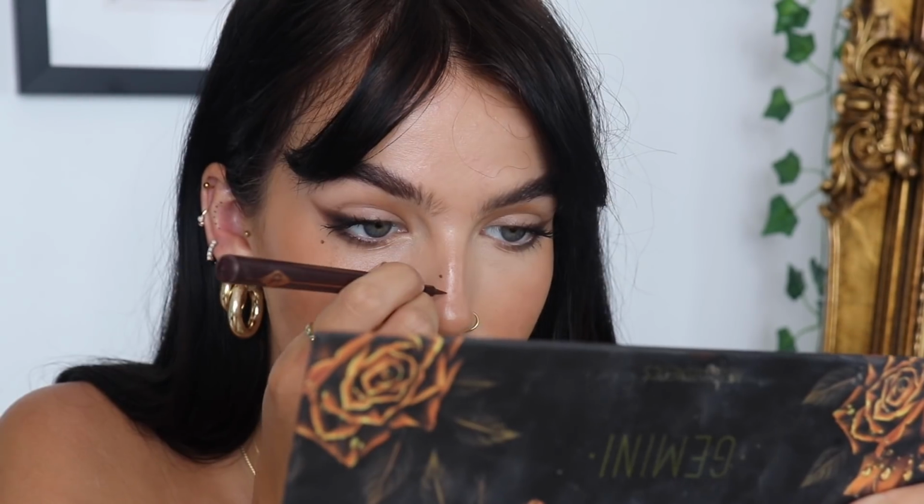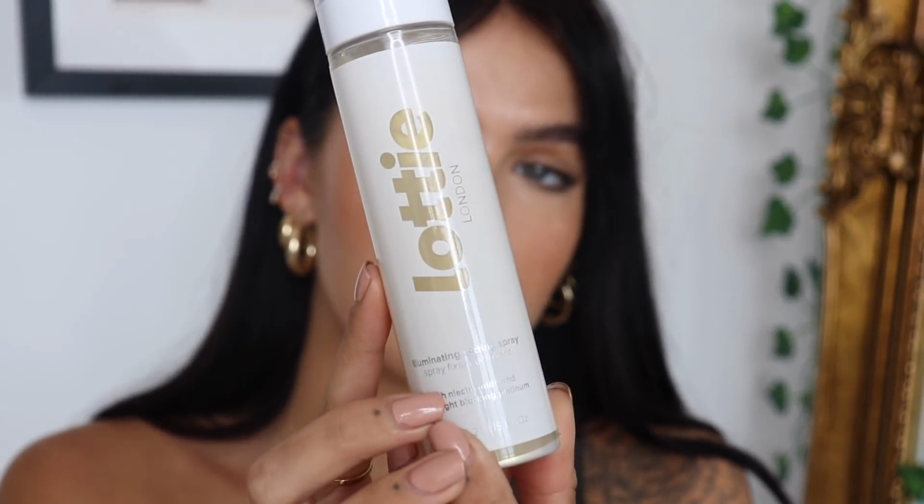I'm just going to put my little beauty marks and freckles in using the Charlotte Tilbury Feline Flick Liner in dark brown. Just to set my face and finish everything off, I'm going to use the new Lottie London Illuminating Setting Spray. Give it a little shake before you use it, and then... It smells so good as well. It smells like the coconut primer.